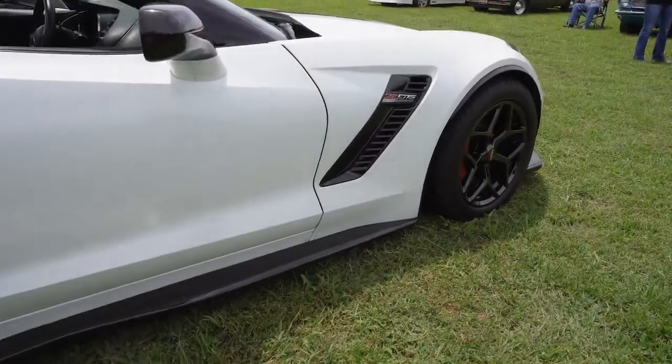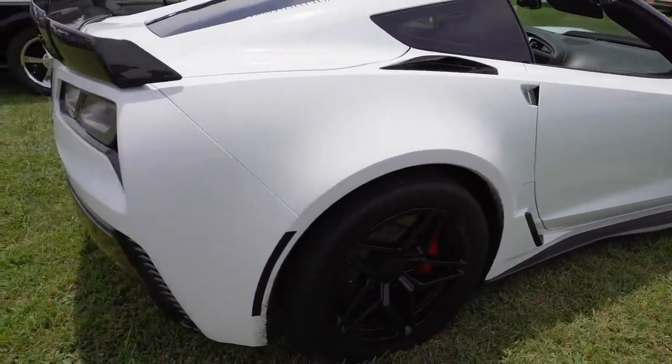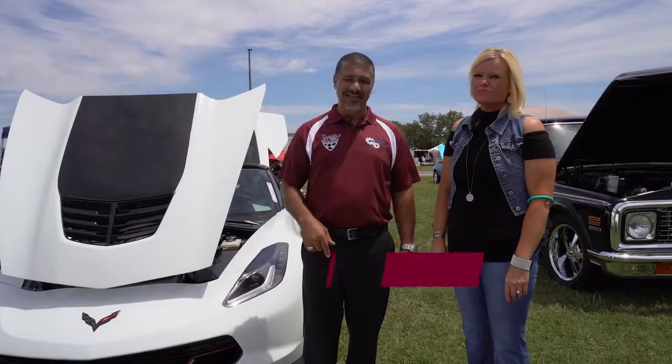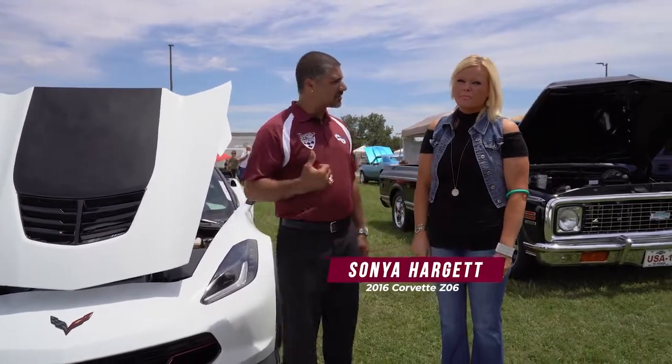This is cool. I was walking by and I noticed Sonia's 2016 white Z06, and this is the car that we put a camshaft in at my shop, and an upper pulley. Sonia and her husband Rich, they raced this car in Memphis 10. What else have you done to this car since you've owned it?